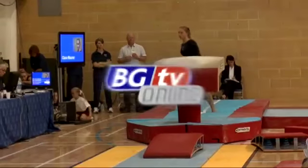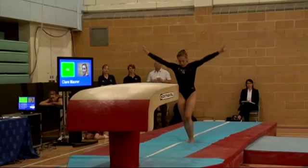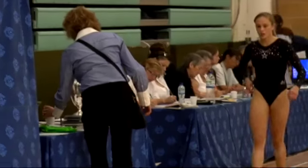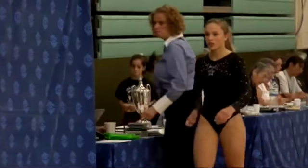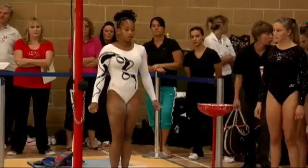There we see the pike Tsukahara, again quite a basic vault, but she's got through her performances cleanly. So could be positioning herself quite highly at the end of the competition if the other gymnasts make some errors. We'll now be looking at Nicole Hibbert from Heathrow Gymnastics Club.